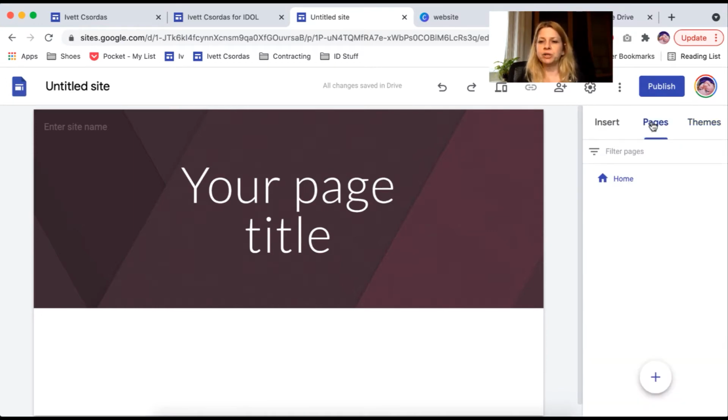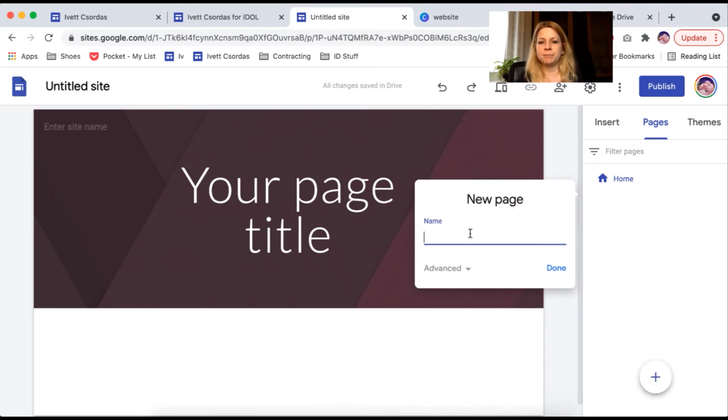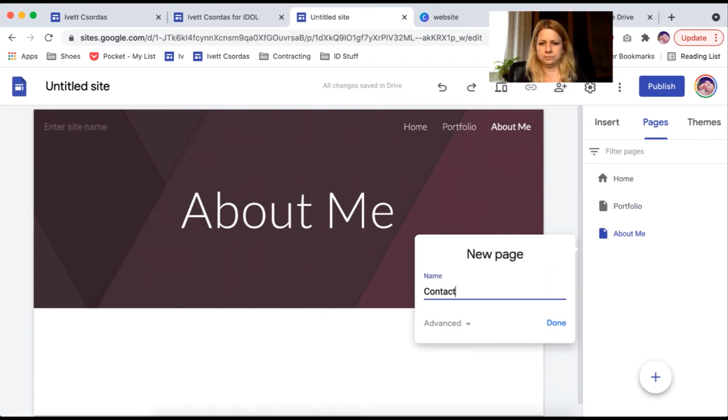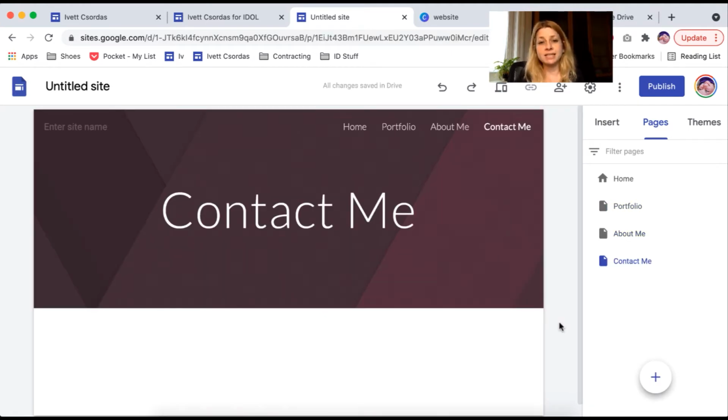Okay, then we're going to come to pages. I'm going to create those four main pages that I had in the sample that I showed you. So the way we're going to do that is click on new page and just add the name. I'm going to speed it up a little bit. Okay, so that's done. Now we need to add those sub pages that you had with portfolio. By the way, this is so easy. If you want to drag some of these around, you can. And now About Me comes before portfolio, so that's really easy to edit things.